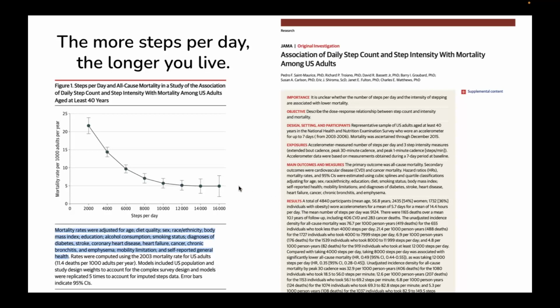In fact, people who walk about 10,000 steps a day have roughly one fourth the death rate compared to people who walk less than 2,000 steps a day. And that's after controlling for age, for diet, for sex, for race, ethnicity, for body mass index, for education, for alcohol and smoking status, for various diseases like diabetes or coronary disease or heart failure or cancer. After controlling for all that, we see a powerful effect as we walk more and more steps through the day.